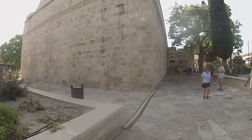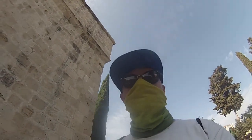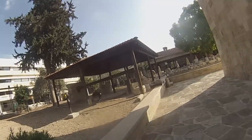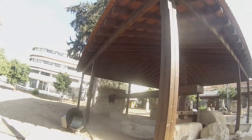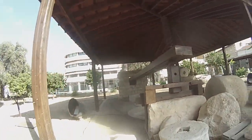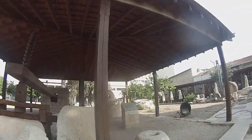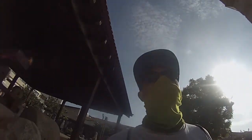Right, I'll try and take you around the back, but they usually play music in the restaurant, so it might be a copyright fail. Here is the reconstruction of a Roman olive press and the olive bath where they separate the oil from the water. Yeah, I can hear music, guys, so I can't really go that way. It's just a bit of a shame, but hey ho. We're just gonna have to wrap this up over here.